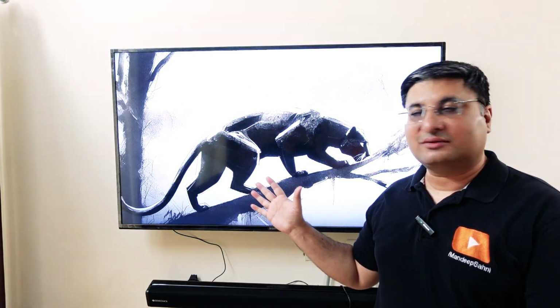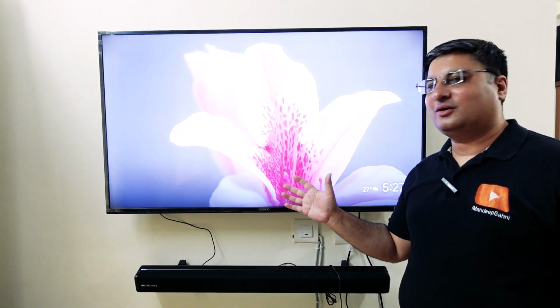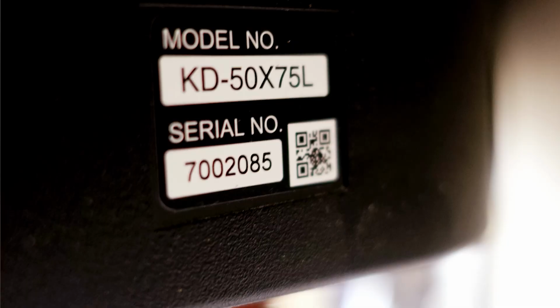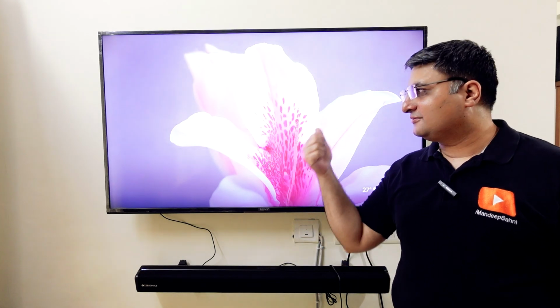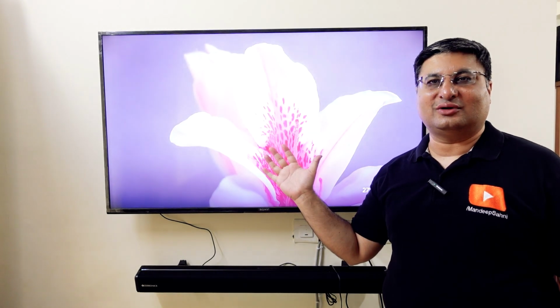I'll tell you the model number of this TV. This is the 50-inch Bravia TV of Sony. The model number of this Sony Bravia 50-inch TV is KD50X75L. Now let's see what is so disappointing about the Sony TV, especially this series of Sony TVs.